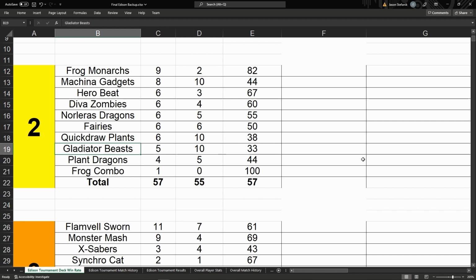A little side note, I ran a little program to make an ELO system out of all the decks. I know it doesn't work statistically because it's different pilots on each deck, but let's pretend it did.